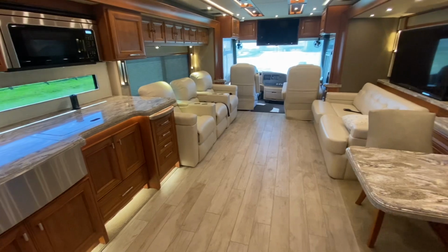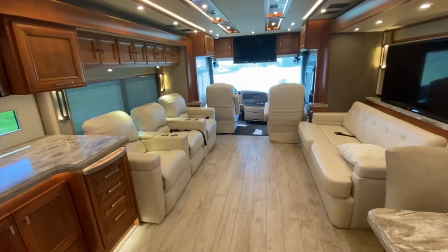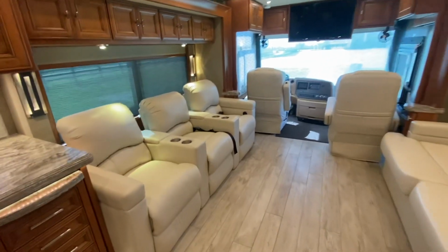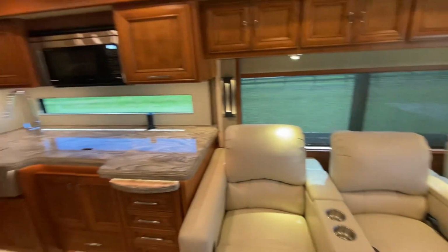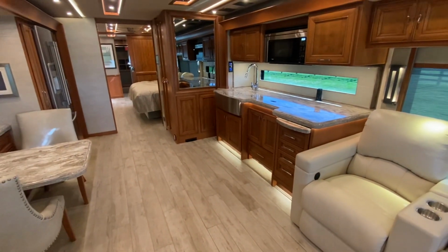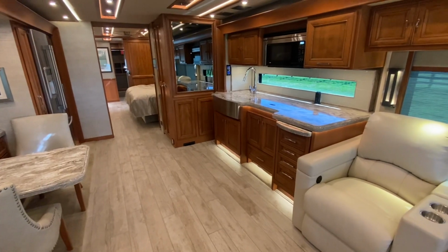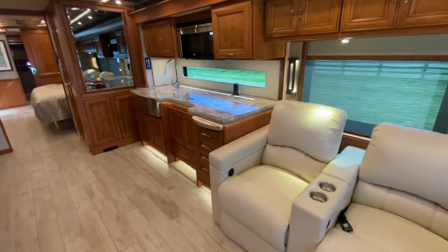We do an enzyme treatment to make sure it kills all bacteria in the coach, so the new owner can live in here comfortably. This coach smells like brand new. It shows like brand new. I find 0 cosmetic problems with this. I've gone through this coach several times, but if we do find anything, we're going to fix it. Anything wrong with it, it's absolutely going to get fixed.